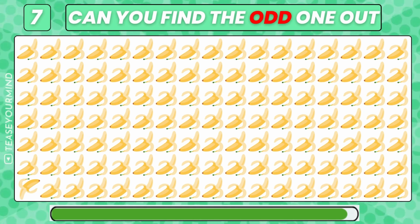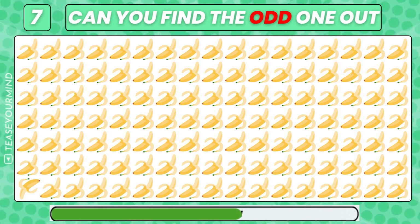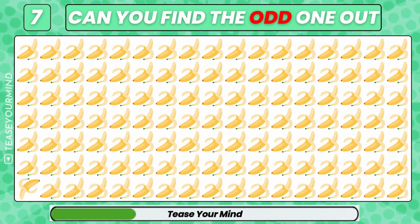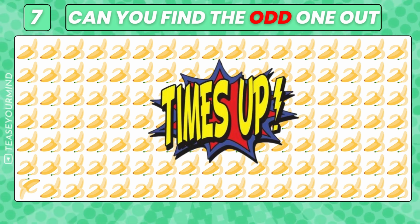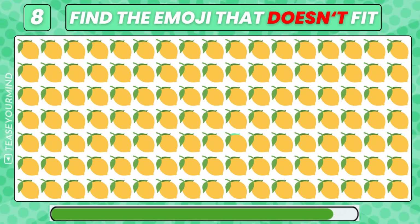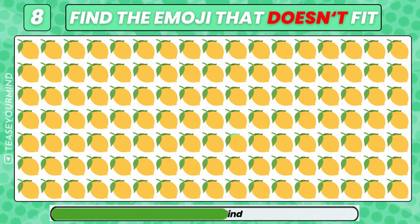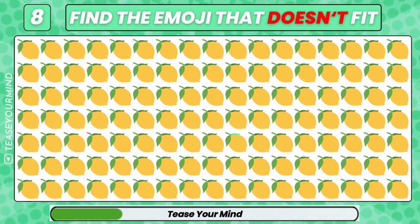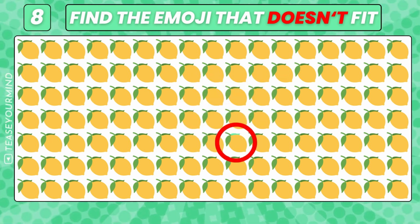Puzzle seven. Can you find the odd one out? Time's up. Here it is. Puzzle eight. Find the emoji that doesn't fit. Time's up. Here it is.